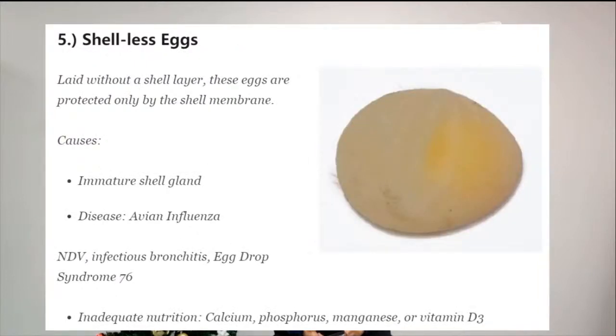The shell-less eggs, laid without a shell layer. These eggs are protected only by the shell membrane. The shell-less eggs may be caused by an immature shell gland and diseases such as avian influenza, NDV, infectious bronchitis, egg drop syndrome 76, and inadequate nutrition including calcium, phosphorus, magnesium, or vitamin D3.